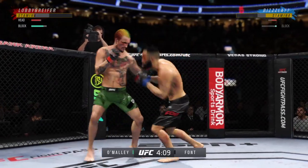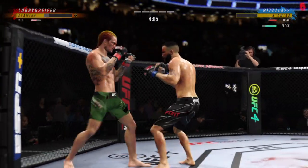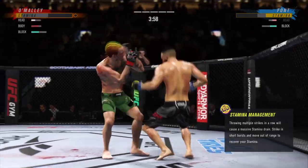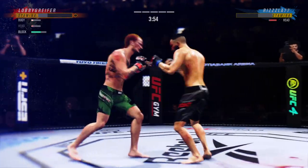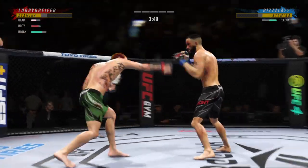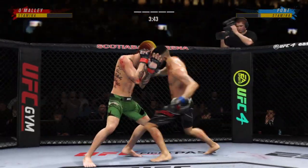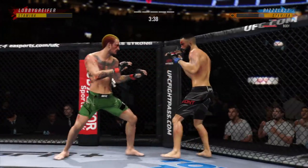Man, he's just got a great feel for the striking realm early in this one. The timing is on point. He's doing a great job of mixing everything up. Ooh, what a punch. Stop very soon. Real sneaky body kick. Oh, big knee! He needs to start looking to finish now because he's got his opponent hurt very bad.